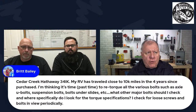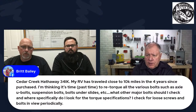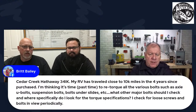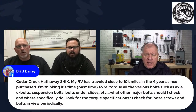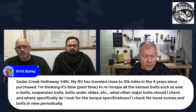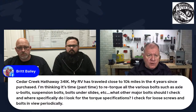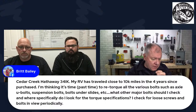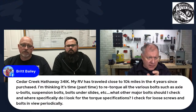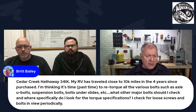I don't know that torquing all the U-bolt brackets and all that kind of stuff is something that most of them recommend. Yeah. They recommend to inspect them. You get underneath some of those things after 10,000 miles, and you'll see the bolt hole will actually have elongated. Yeah, and it's got a lot of that in the shackles and stuff like that.